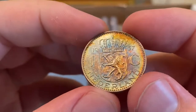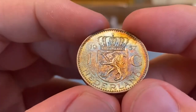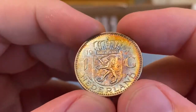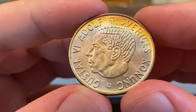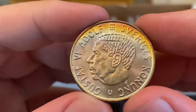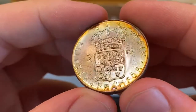But these are the coins that are at NGC right now, and if you're interested in purchasing them when they come back, please let me know. I love the toning on these. That Belgium 100 francs from the last one has great toning. This Netherlands golden and then this Swedish 2 kroner all have great toning. I'm hoping for a star grade on at least one of them, if not multiple, but NGC does not like to hand out their star grades very often, especially on world coins.